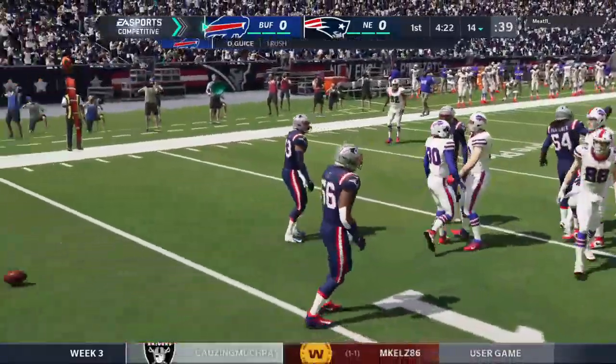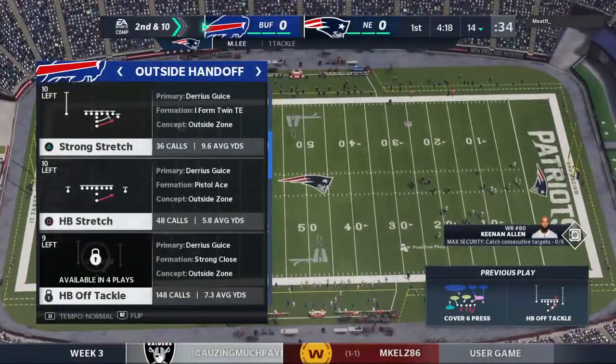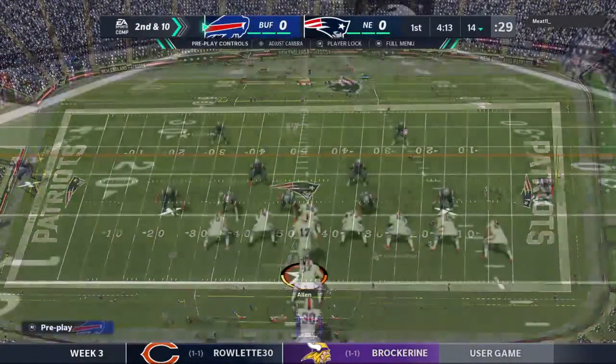And just no chance of turning the corner. He can only get back to the line of scrimmage. 2nd and 10 coming up. No gain on the play. 2nd and 10 at the 14-yard line.